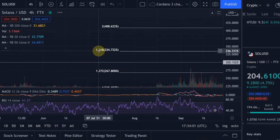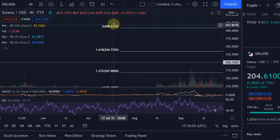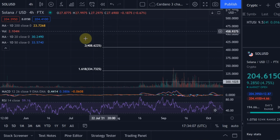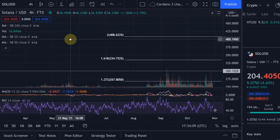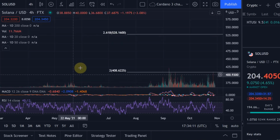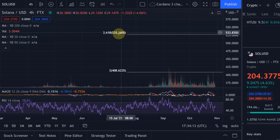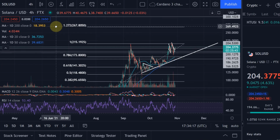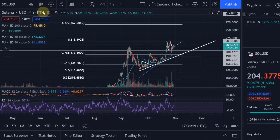Then 1.618 is 334, and then the 200% is the $400 level, 408 exactly on here. But these are all levels that I think we can achieve. And also here, $530, the 2.618 extension level. Now, will we see them all in this alt season? I'm not sure. But I think Solana can certainly get to market caps of Ethereum. Maybe not in this bull run, but maybe in the next one.